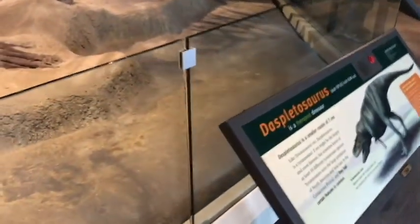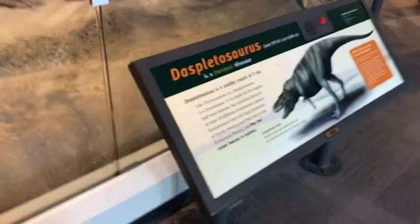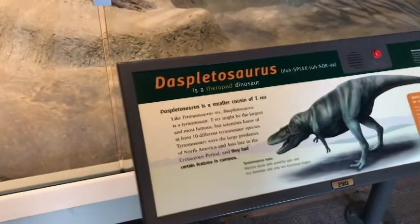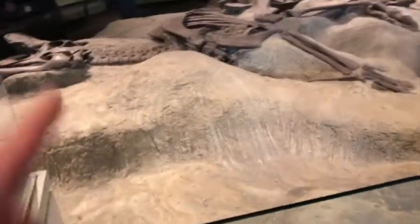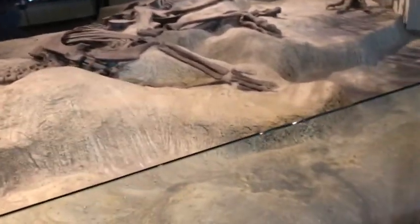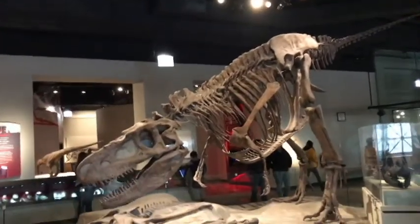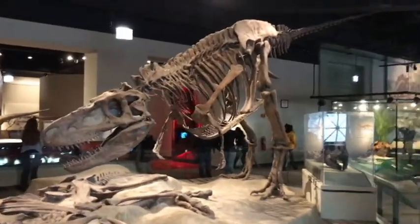The present name for genus accepted for this skeleton is Dyspletosaurus, and as you can see down here, there's his two claws, so he's a Tyrannosaur. And you can see this Hadrosaur they've had down here that he was hunting. That's always been with the skeleton, even when it was positioned incorrectly in an upright stature back when I was a kid.